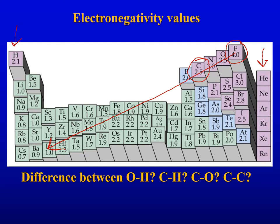What if you bond, though, a fluorine and a hydrogen? Is there an electronegativity difference? Which is higher? The fluorine, right? So when those two bond together, the fluorine's going to hog the electrons. And HF is actually pretty common. It's hydrofluoric acid. So what happens in HF is that the fluorine hogs all the electrons.